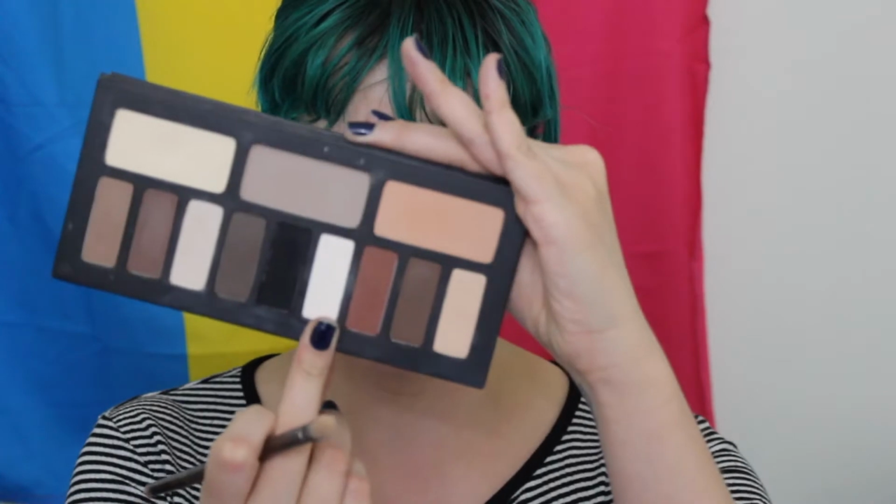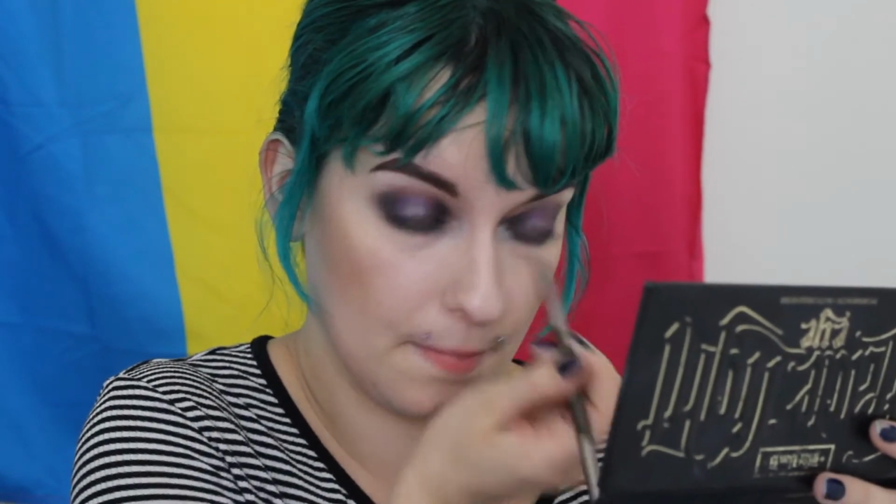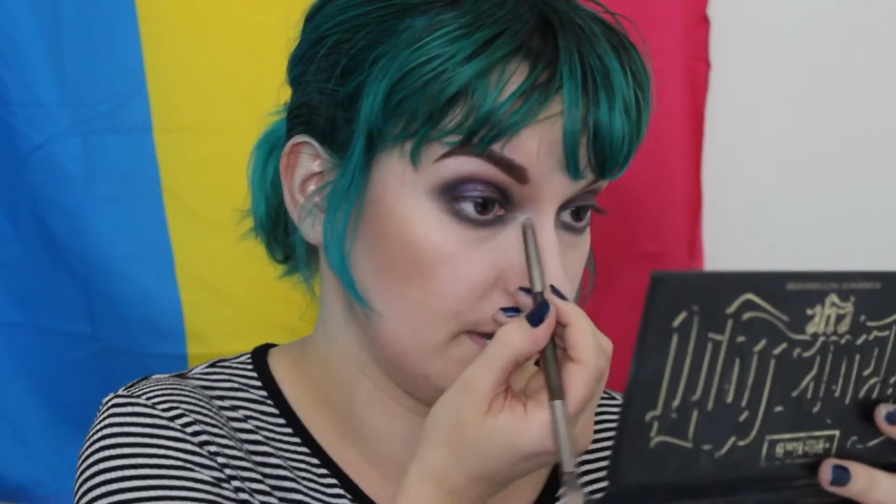Now, since there's only one highlight shade in the MeeshaLou palette, I'm just going to use this matte white shade from my Kat Von D Shade and Light eye palette, and I'm just going to put that on my brow bone. And I'm also going to put that in my inner corner. I don't think I need a sparkly inner corner with this look because I have a lot of glitter on my lid.